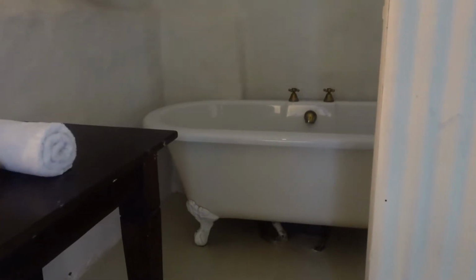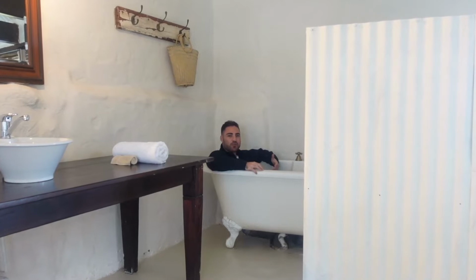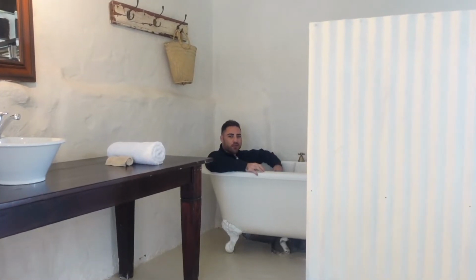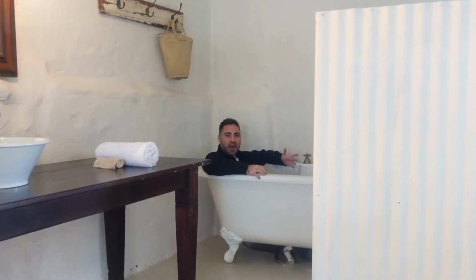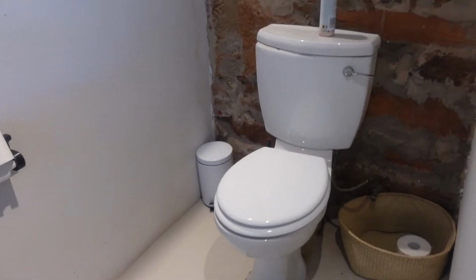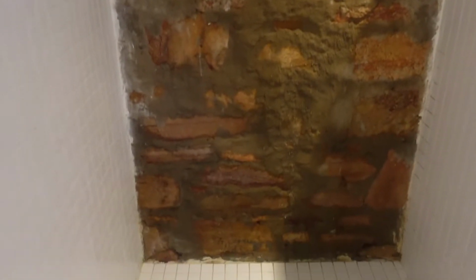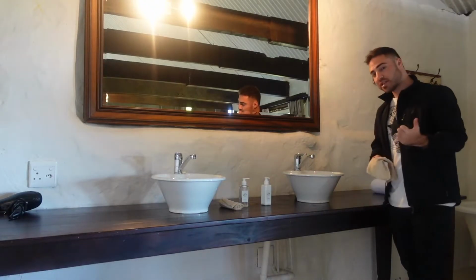I love a good bath, and I could definitely have an enjoyable bath in here, but it is in the middle of the room, so I can imagine it could lead to uncomfortable situations like me sharing a room with my dad. So I'm gonna have to skip that one. But don't worry, there is a separate room with a toilet and a shower. Something really cool about this wall here is that it is the same rock that was used when it was originally built back in the 1900s. There is also this vanity with 2 basins, which is beautiful. Works well. Let's go outside and check out the patio.